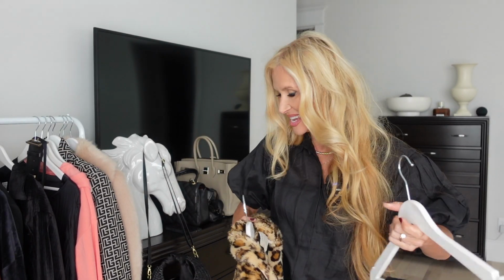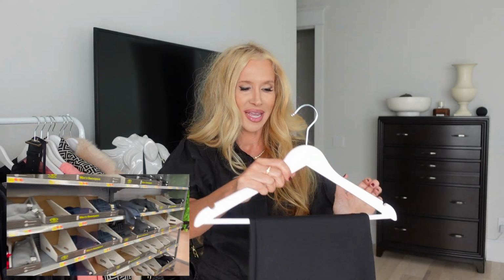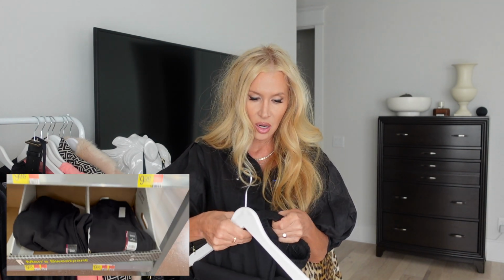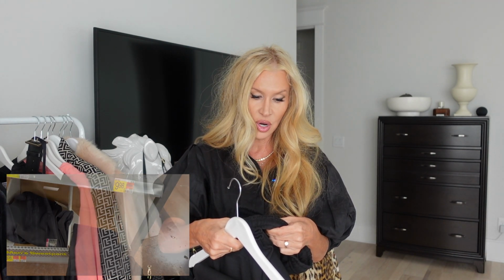Okay, the next thing that I styled is, I always talk about boots, sweatpants and boots, sweatpants and boots. And I know you guys are thinking, what is she talking about? So I picked out these sweatpants, and I believe they were in the men's section, but I got a small, and they are so perfect. What brand are they? The Athletic Works, yes, a small, 2830.